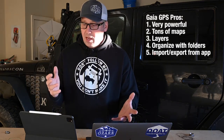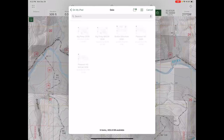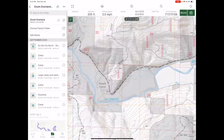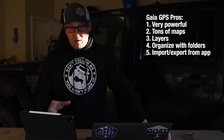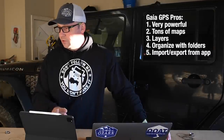I love that you can import and export GPX files in both the web browser and the app. It works both ways. I can click on the plus sign up here and hit import file. And if I had a GPX file in there, I could upload it. I can go over here to my Ozark Overland Adventure Trail folder, and boom, I can export that as a GPX or a KML file. I can do it in the web browser as well. And OnX, you're limited there to only the web browser, and then limited in file size. So supporting external GPX and KML files, huge plus there for Gaia.